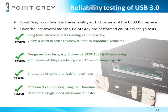Now, the other thing that comes up a lot is, well, how reliable is USB 3? Is USB 3 actually suitable for machine vision or not? So, instead of just saying, yeah, it's very, very reliable, don't worry about it, it's great, what I wanted to do is give you some specific information about how we test USB 3 to make sure that it is, in fact, reliable.